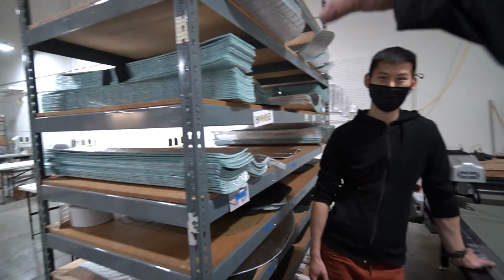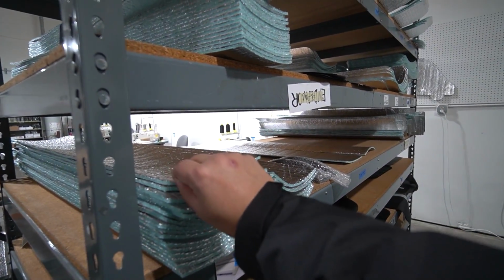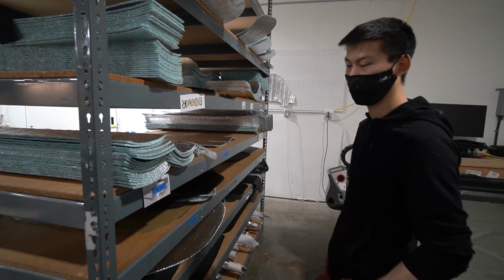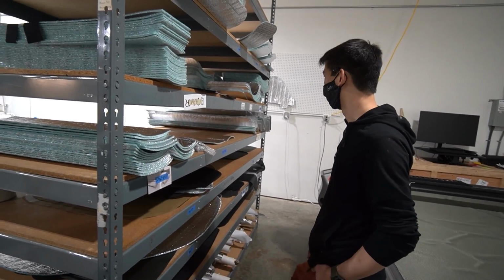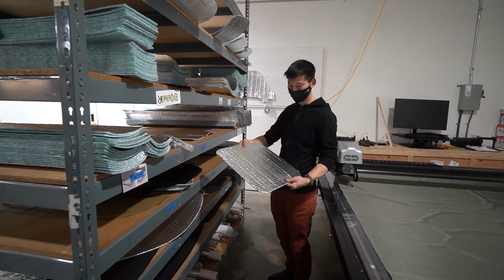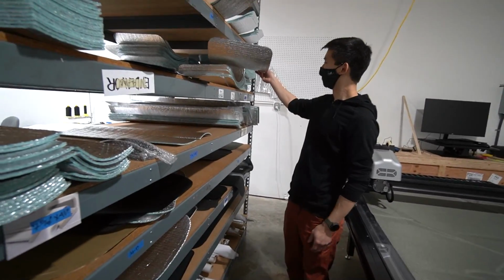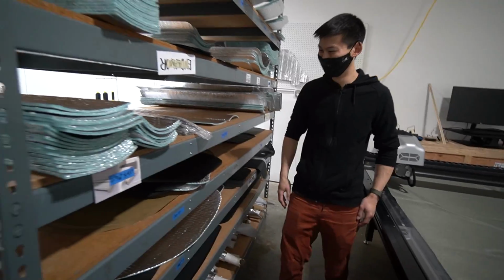You have a lot of these. What do you call these? I forget what they're called again. Easy Cool. Low E. Yeah. You have a lot of them already pre-cut, it looks like. Yeah, that's what this machine does. This is what a vent cover looks like before it's a vent cover. Oh, that's a vent cover. Yeah, that's what a vent cover looks like before it's a vent cover.